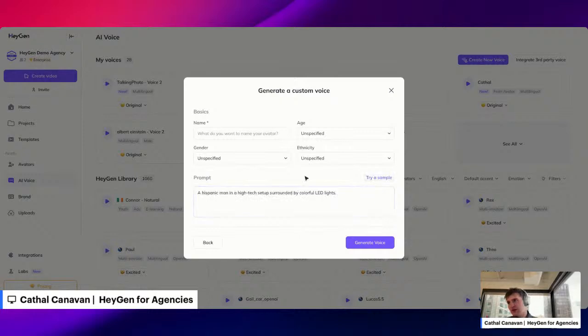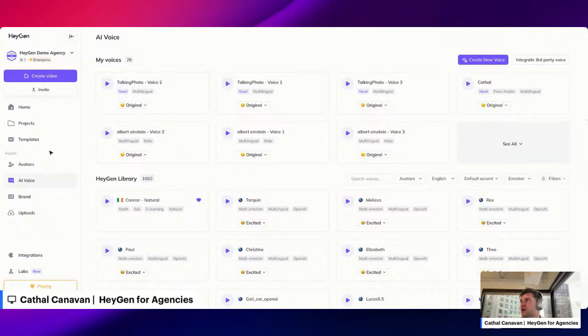So this means you can type in a script or some text that says, hey, I want a rustic sounding pirate sailing the 7 seas. Can you create a voice clone out of this, which you can then use for all of your videos. So this is a cool feature, definitely worth trying out. It's just been released in the product this week.